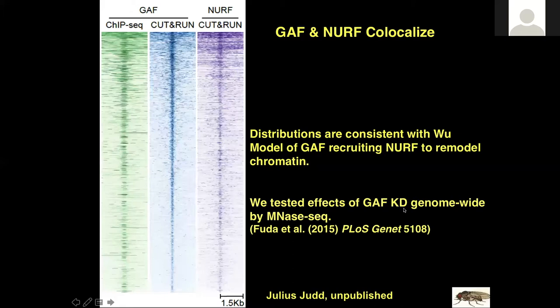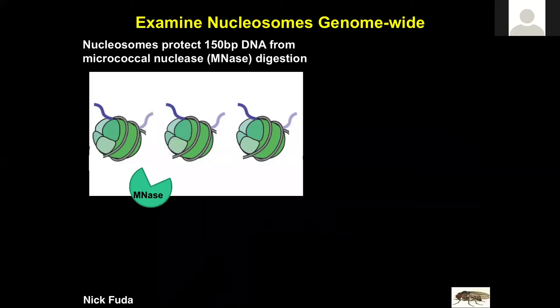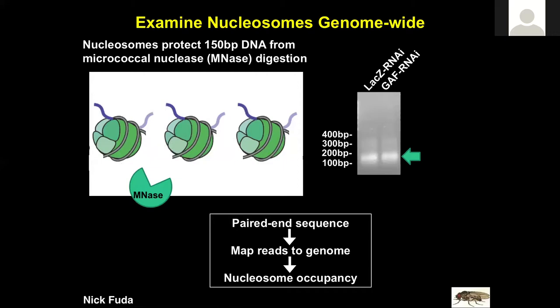We then tested the effects of a GAGA factor knockdown genome-wide on nucleosomes. Are we clearing nucleosomes with GAGA factor? And if we knock down GAGA factor, do we see nucleosomes filling in? To do that, we can map where nucleosomes are with this enzyme called micrococcal nuclease, which digests away the DNA that isn't protected by the nucleosome. And if we now take that DNA and do paired-end sequencing from each side, we can get the position of where every nucleosome is in the genome, and thus get a measure of nucleosome occupancy.